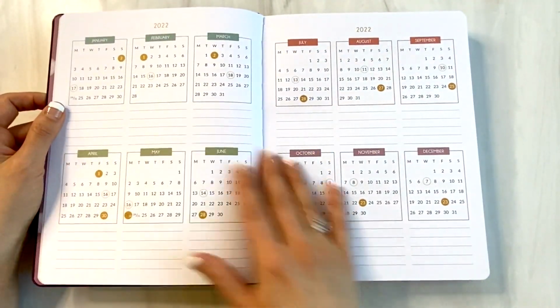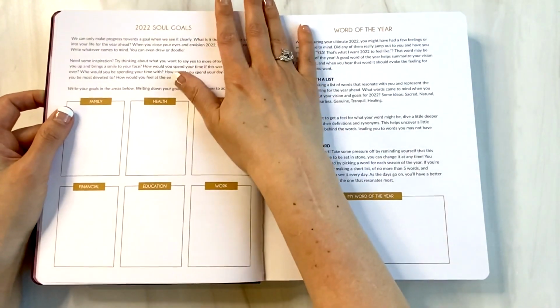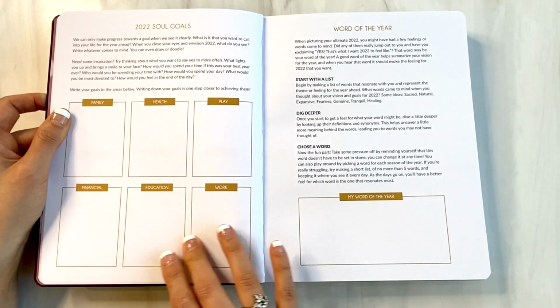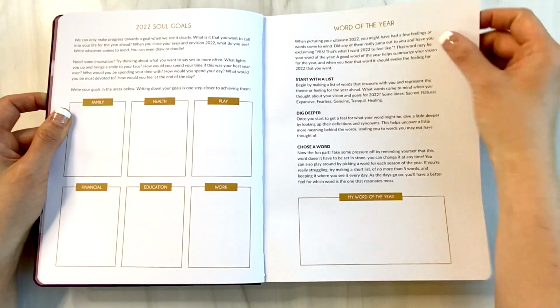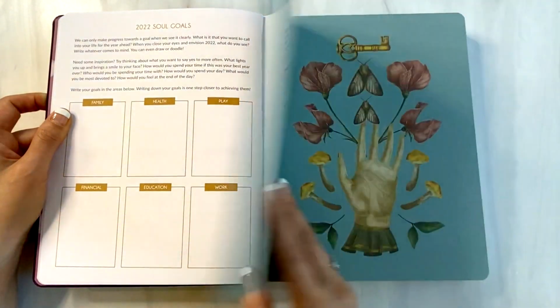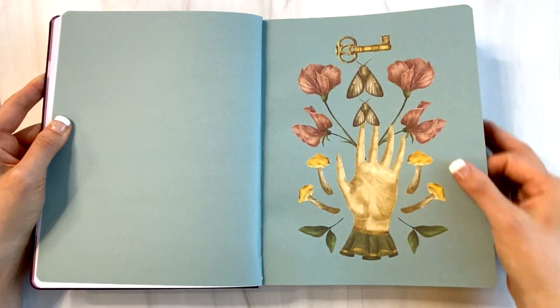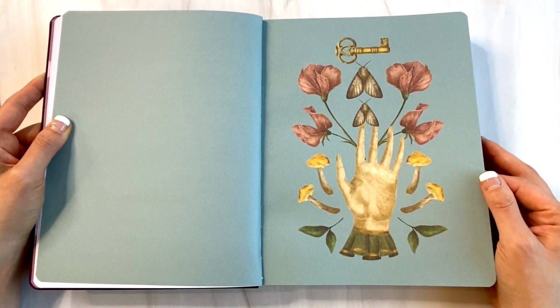All right, so we have January through December, a 2-page spread. We have room here for your soul goals. And again, it kind of reminds me of Cultivate What Matters, where they have all these different areas of your life. Word of the year, again, very Cultivate What Matters, Power Sheets-ish. That is a creepy photo. I'm just going to say it. It's a scary looking illustration.